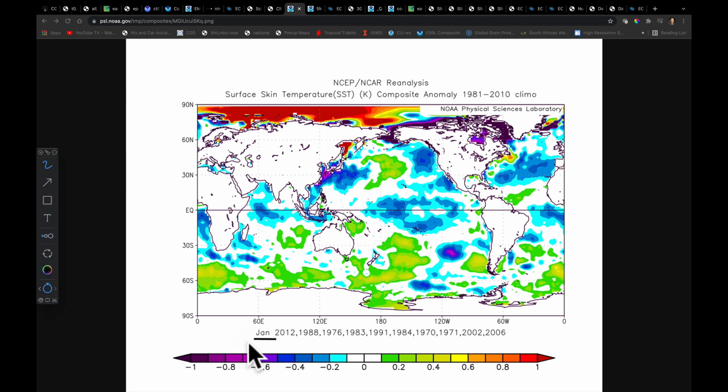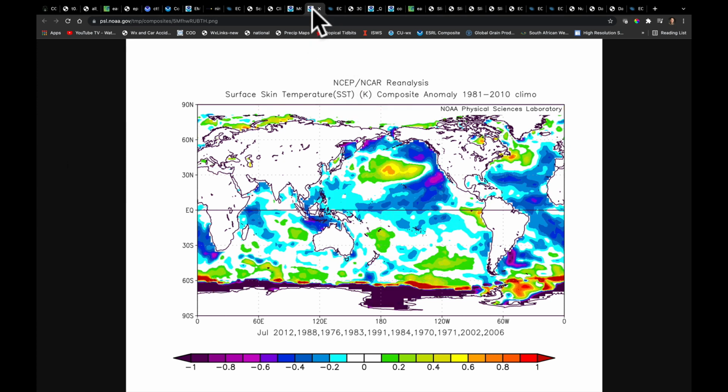In January, of those very dry summers, generally speaking, there was cold water on the West Coast, cold water coming off the Baja, and colder water here. So we're only going to look at the Pacific in this example today. What I wanted to know was, what did it look like by the time we got into July? And this remained. But we started to see warming already taking place here.